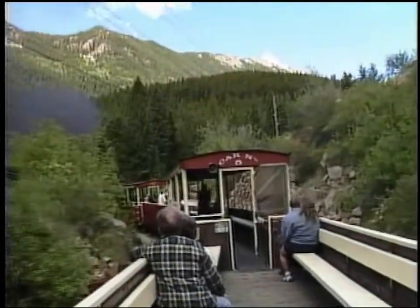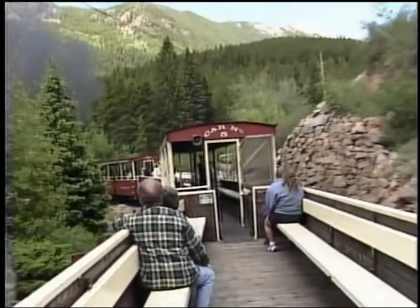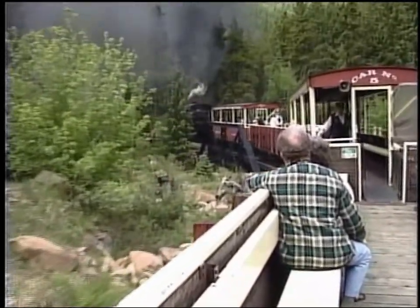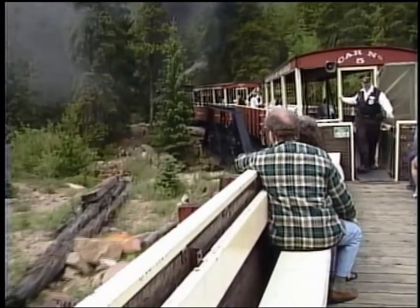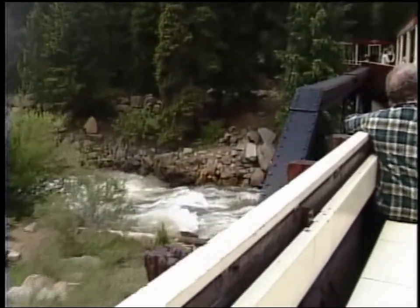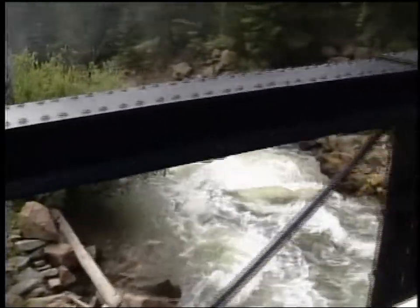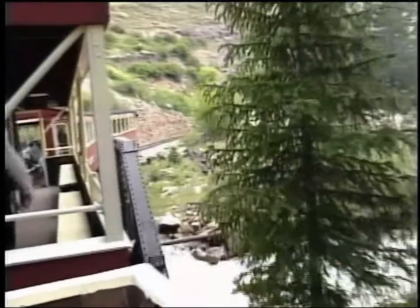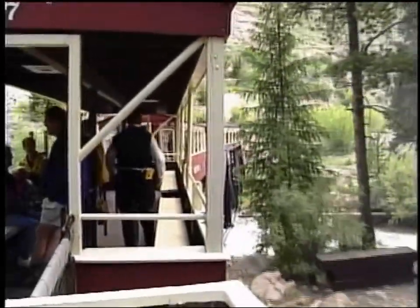The heavy tourism continued on into the early 1900s. However, as highways were improved and more dependable automobiles were built, people began to turn to their private cars and trucks for their business and pleasure travel in the mountains, rather than taking the train. Passenger business dwindled, and in 1927 the railroad discontinued passenger service.